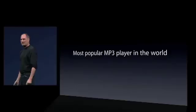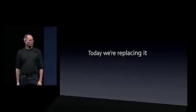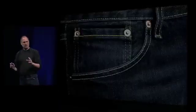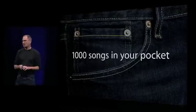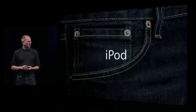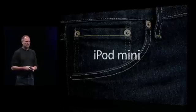Well, today, we're going to do something pretty bold. Today, we're going to replace it. We're going to replace it with something new. Now, let's go back to the beginning, because we started this all with 1,000 songs in your pocket, right? We started it with the original iPod. And then we carried 1,000 songs in your pocket over to the iPod mini.